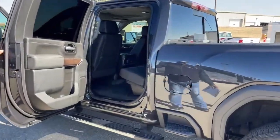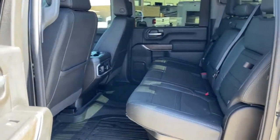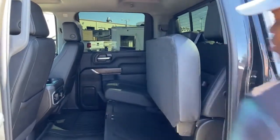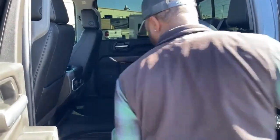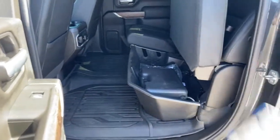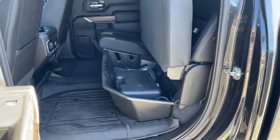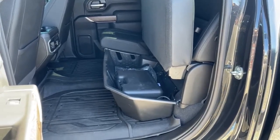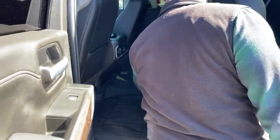On your back seat, you got a 60-40 back seat. So what that means, this is 60, so this shows you 60% of the back seat you could fold, and the 40% you could fold up as well. Underneath that back seat, you do have a storage box. You could actually pull that out and use that as storage underneath here. This one does come with a gooseneck ball and chain hookups for this unit, and I'll show you guys how that system works once we get in the back end of this unit. But this unit does come with that.